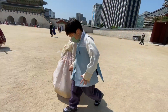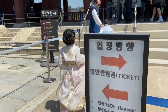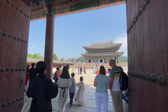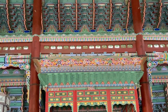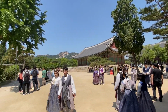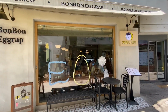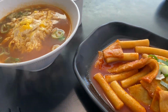After walking for approximately 5 minutes, we arrived at Gyeongbokgung, and if you are wearing hanbok, you get to enter for free. We had a quick lunch at Bonbon Egg Wrap and the kids absolutely love the egg wrap.